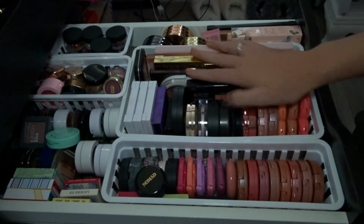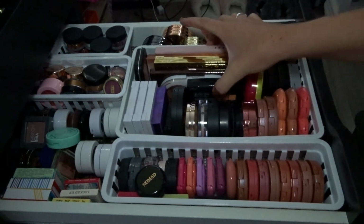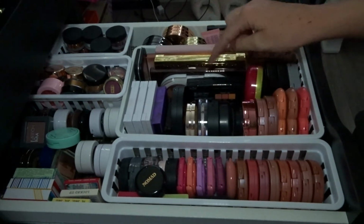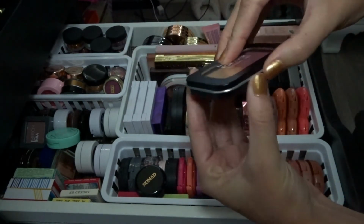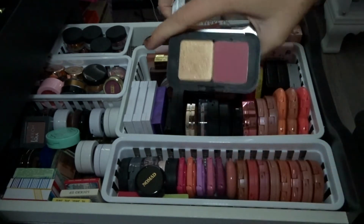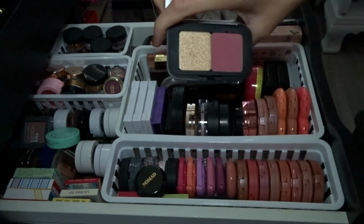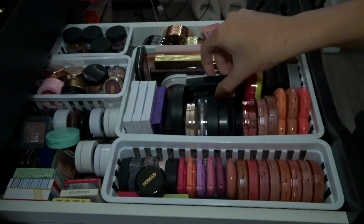Then I have some of my palettes here. These palettes that are right here have just blushes in them, and then this one, we'll just get this one over with. This is a Makeup Forever mini palette. It has a blush and a highlighter in it. So that's what that one looks like. And then these all just have blushes in them.